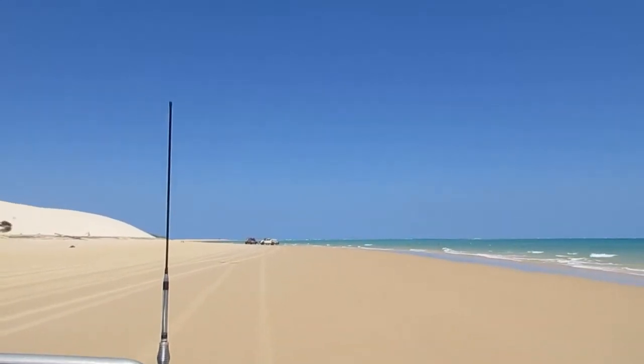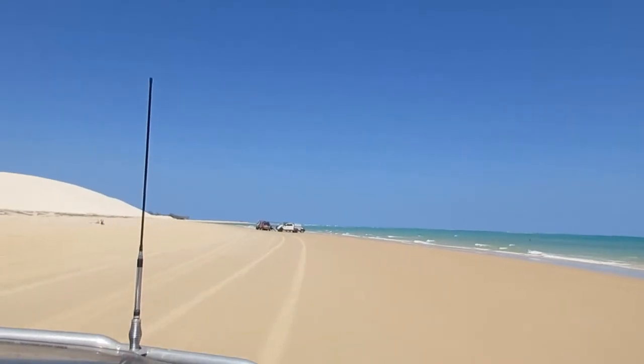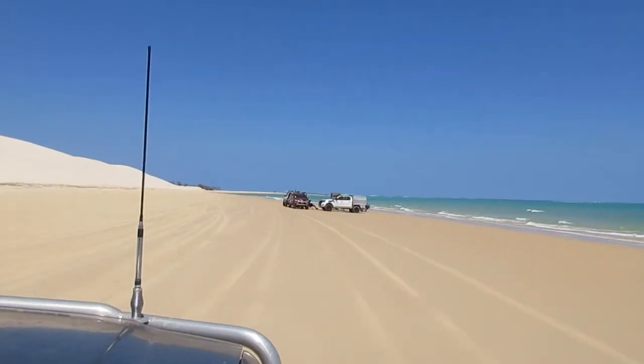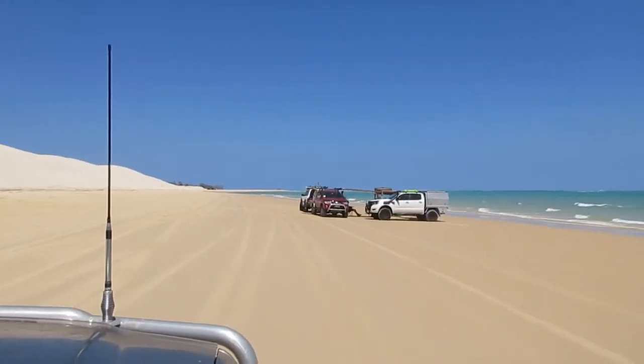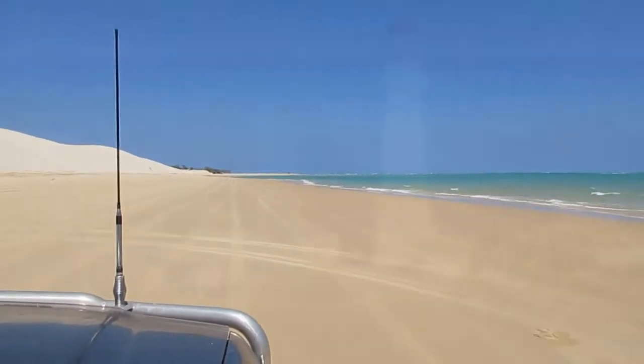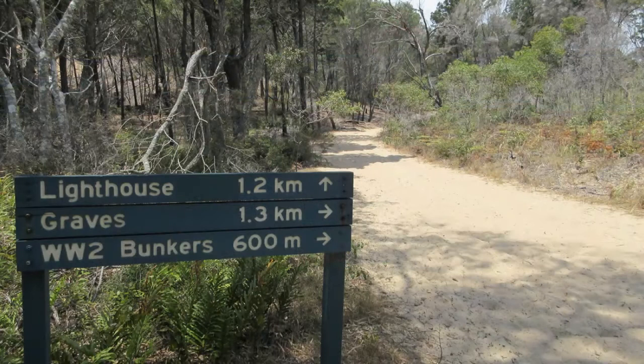Well, rounding the top, we end up moving from the eastern side to the western, where the water changes from surf to calm. And zipping past the campers and fishermen on the western side of the island, we cruise the 10 kilometres or so down to the lighthouse. Now, it's about a 1.2 kilometre walk, and it looks great, but it's very hot, and the sand is almost like a vertical climb, and only official vehicles allowed.